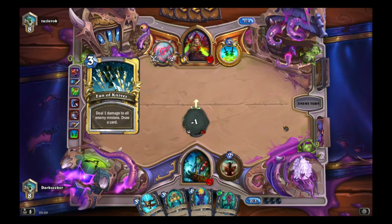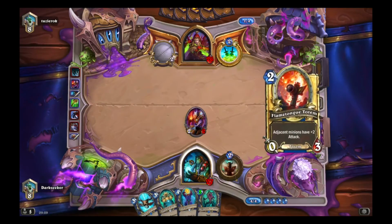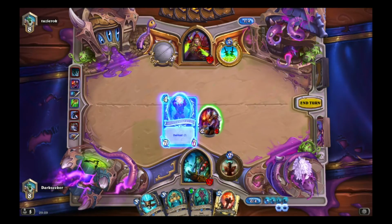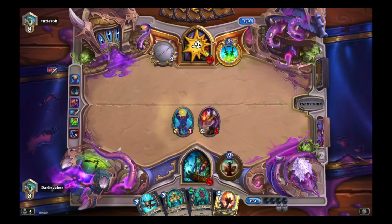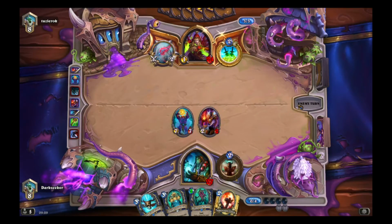Wow, fan of knives. Okay, so this is all about the card draw. For the rogue here, he needs those cards. And now I'm going to challenge him with a Flame Wreath Faceless. 7/7 on board, and I'm saying to him, how are you going to deal with it? Can you deal with it?